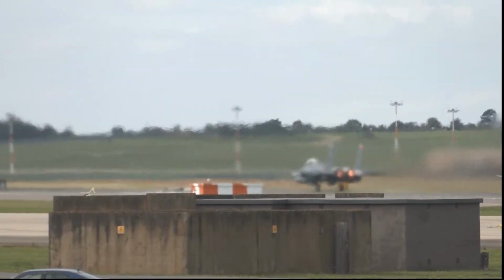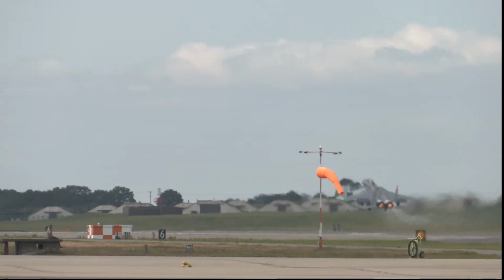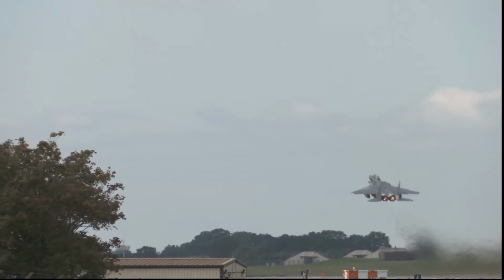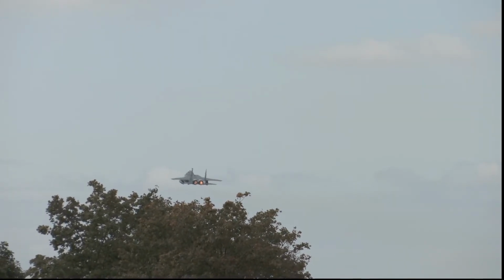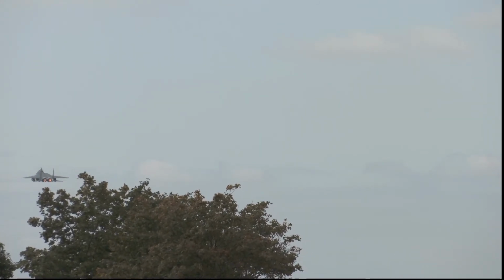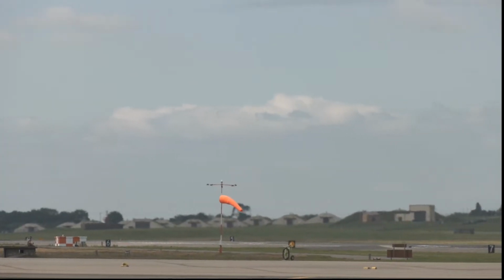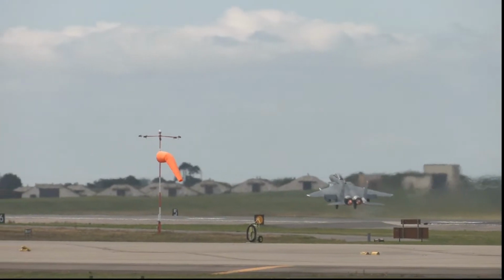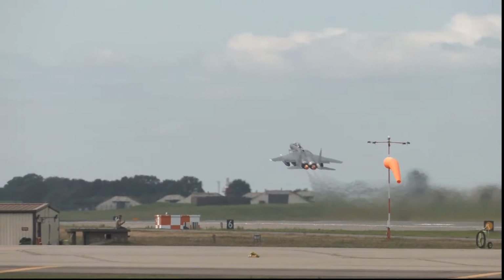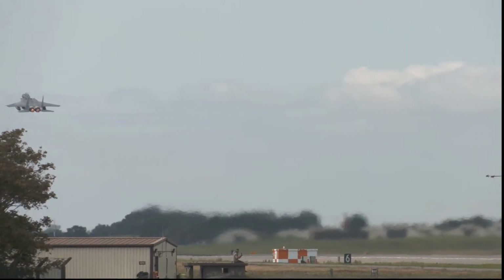And Gareth, do they exercise like this every day? Most days it's like this between 8:30 in the morning and 5 o'clock in the evening, apart from Fridays where they will have an extended weekend and finish around 2:30ish. Bank holidays they don't tend to fly. Their bank holidays, the US bank holidays, they don't tend to fly there either.